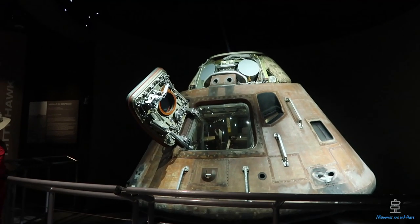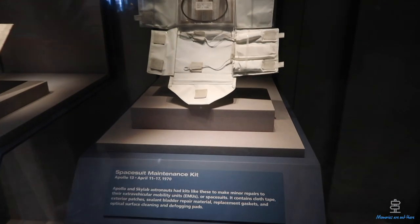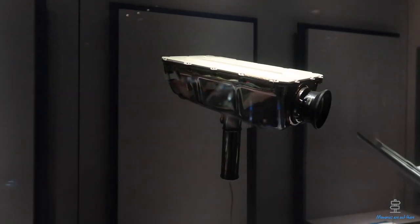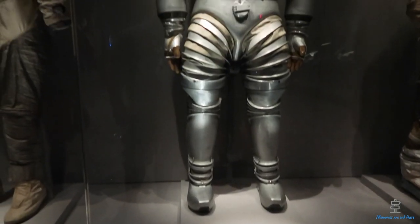The Apollo 14 capsule. Another lunar sample. Moon rock containment vessels. Or what we call them back home, a cup. A space maintenance kit. We got O-rings up there. Pretty wild. Go no-go cue card. Lunar sample bag dispenser. Lunar surface maps. Television camera. Look at that guy. Extra vehicular activity training gloves. Check his suit out.